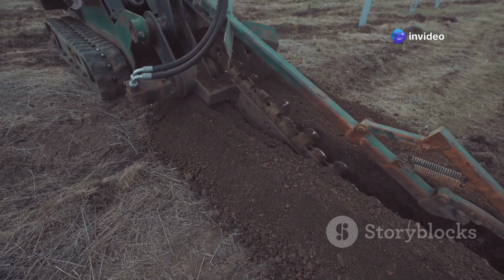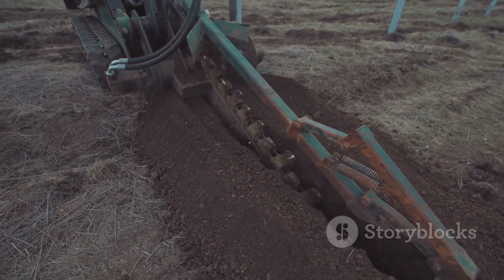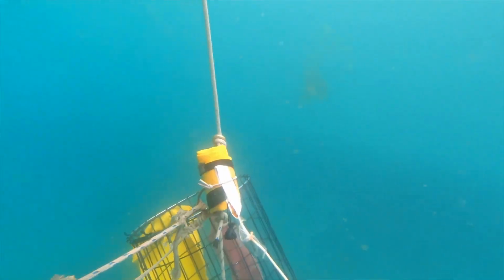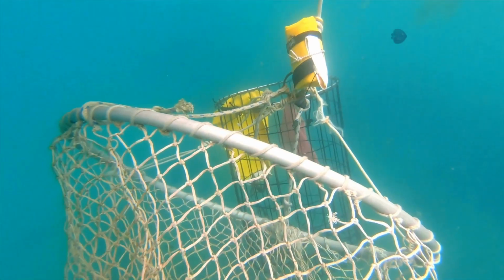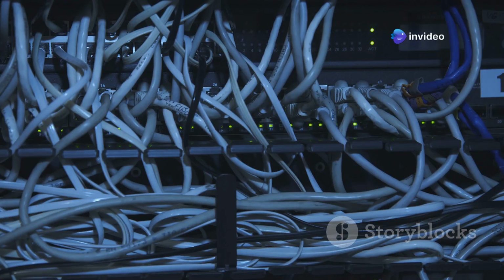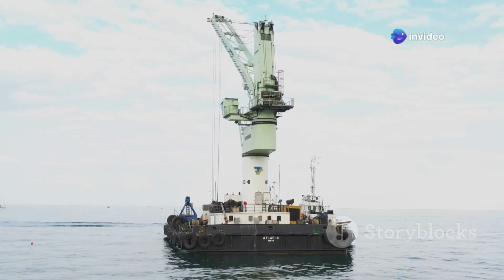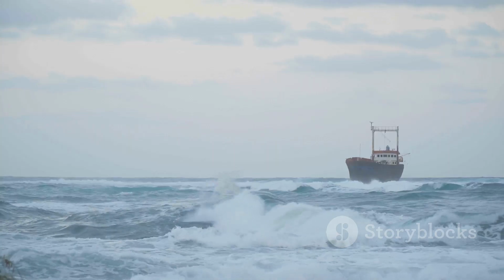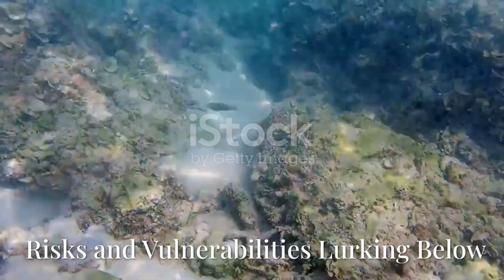A special underwater plow carves a trench in the seabed, laying the cable into the trench and covering it with sand or mud. This protects it from fishing gear and anchors. These cables span enormous distances, connecting continents across vast oceans. Laying a single cable can take weeks or months. It is a feat of navigation and engineering. Let's look at the risks they face.